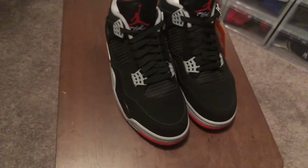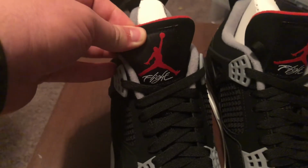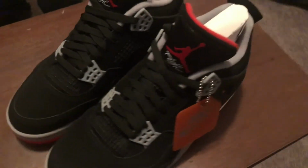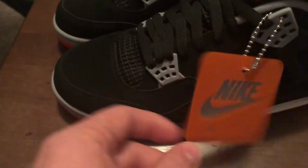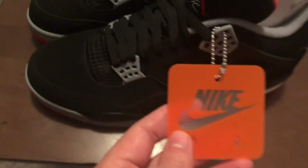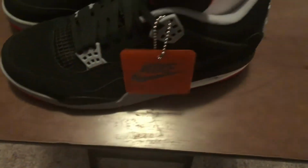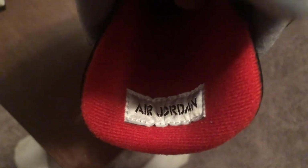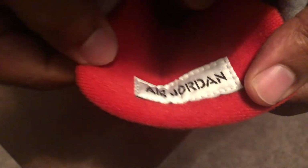Here we are with a close-up of the 2019 pair. Of course, got the flight symbol right here on the tongue. Got the gray, black colors on it. It's nice and suede, as Tuck would say. Got the Nike Air tag on it, of course, on the tongue. If I can get the shoehorn out. On the tongue, you got the trademark Air Jordan. Get some light in there.